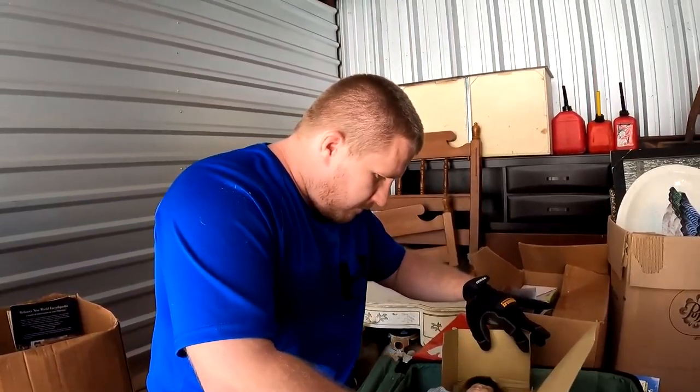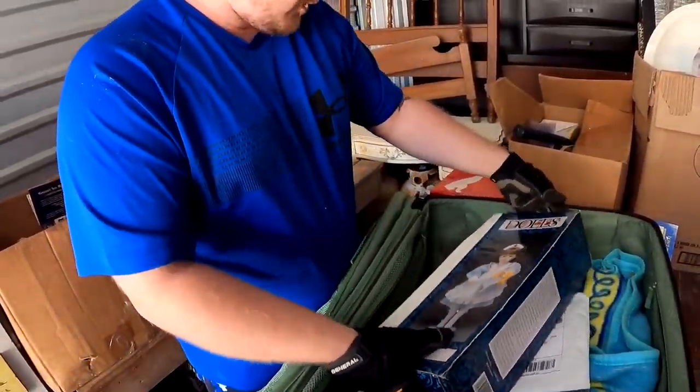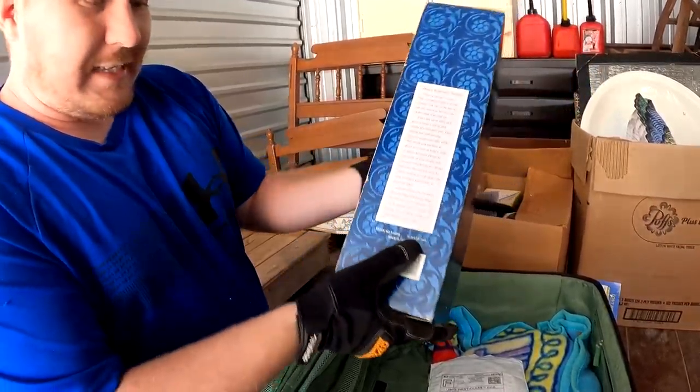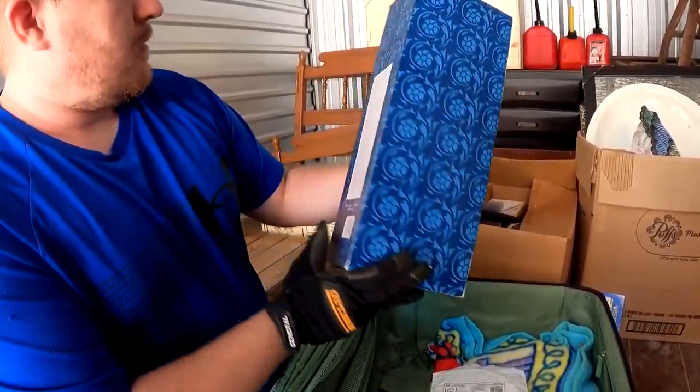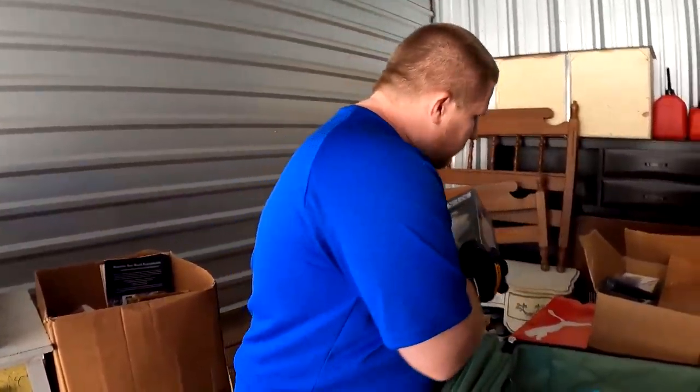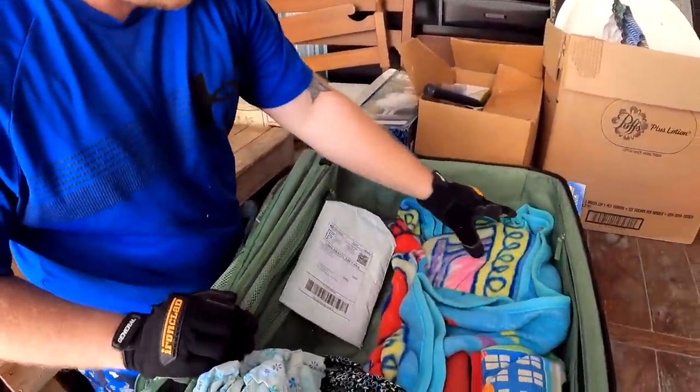Alright, so yeah, she even comes with a stand and everything. So what is this called? Just Dolls. And her name is Nicole. From 1993. That's really cool. That might be worth something.